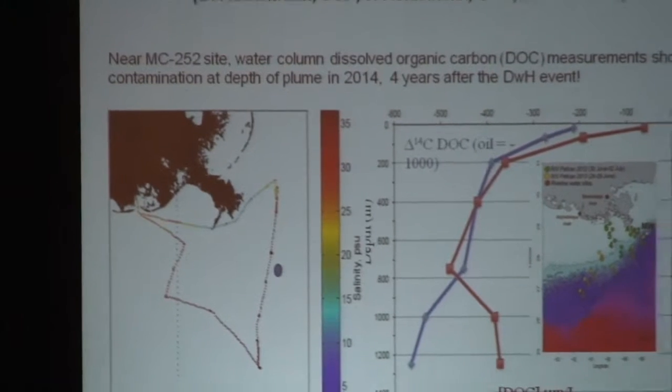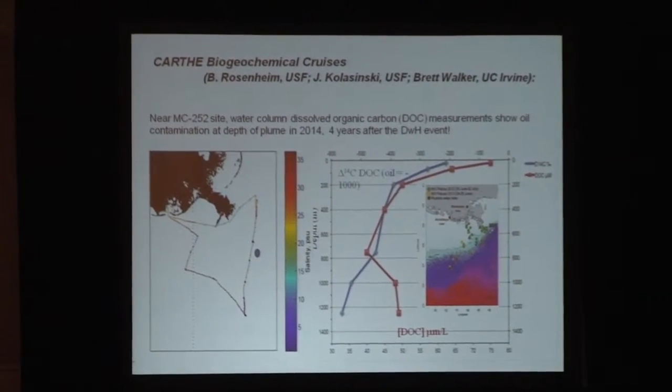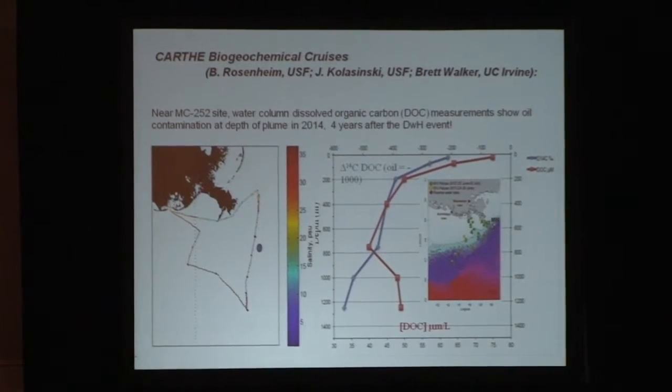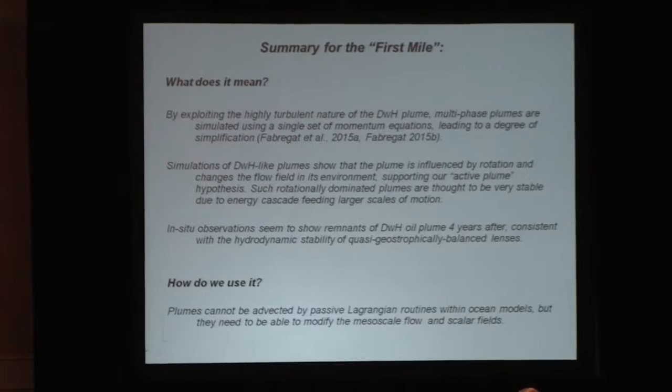Now, we were essentially involved in a lot of physical cruises, but we also had a geochemical team who have been going to cruises near the Deepwater Horizon site many, many times, every year essentially. And even after 4 years, according to the dissolved organic carbon measurements that Brad Rosenheim and his colleagues conducted, they seem to see remnants of the anomalies that are representative of the Deepwater Horizon. So this is a fascinating thing, that there is something still there lingering many years after the oil spill.